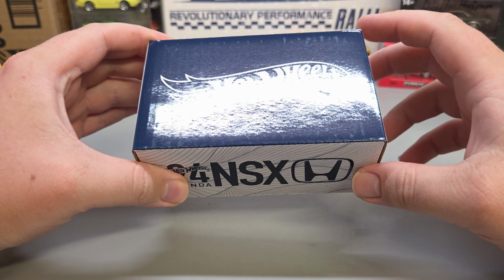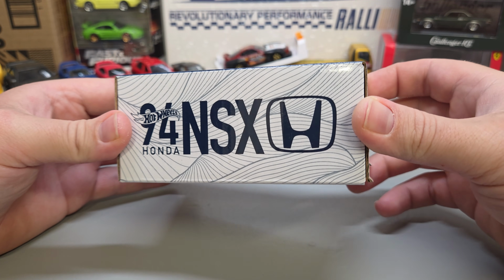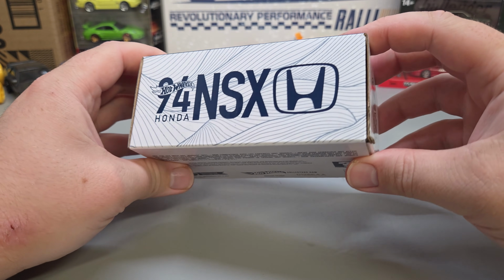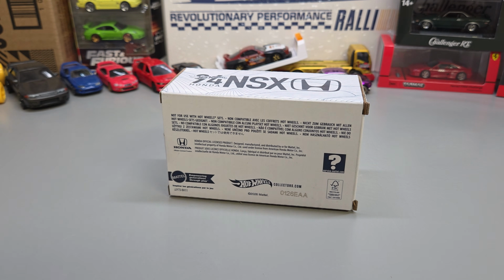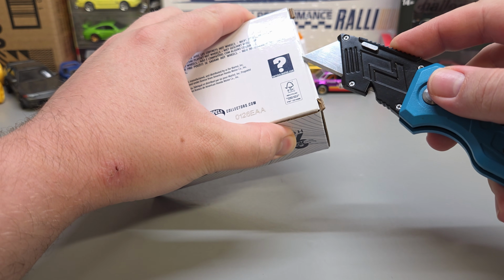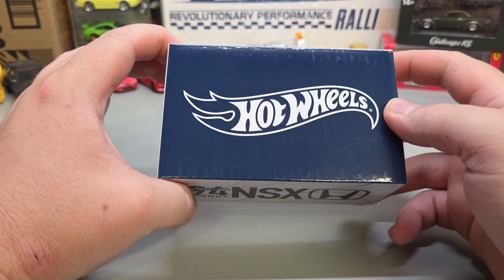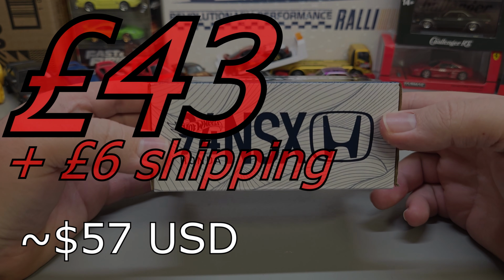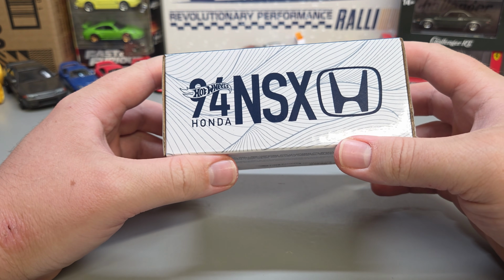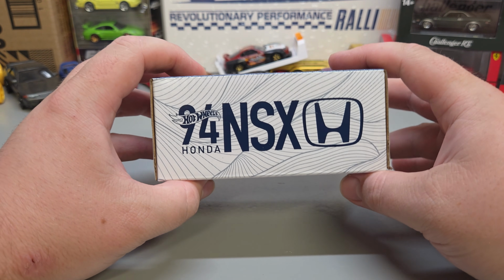So, here we have the Hot Wheels 94 Honda NSX. Look at that. And this is the one that comes with the light up lights and such. Just going to quickly cut that seal there. So this cost me a whopping £43 from the Mattel UK website. However, they have sent this out super fast because, what was this, 2-3 days ago I bought this? Absolutely incredible.